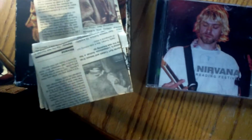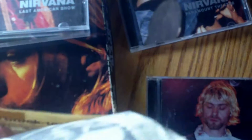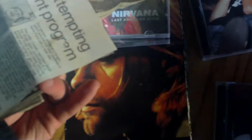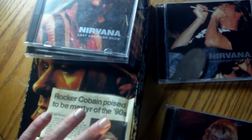And then I've got an article. So I saw them in 1994 at the Roy Wilkins Auditorium in St. Paul. Rocker Cobain poised to be a martyr of the 90s. I don't know if this was just a review of the show, or yeah, no, it was after he died. There's an article that came out in the St. Paul magazine, but that's a photo from the show in St. Paul. I guess MTV was there, and they did record the whole concert.